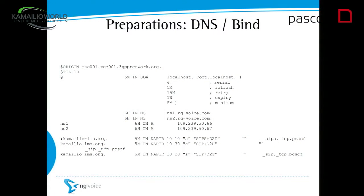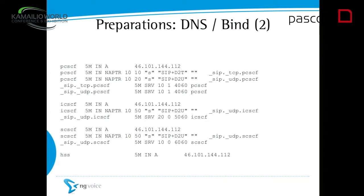So in the beginning, we need to set up DNS and BIND. And we need all kinds of proxy CSCF, NAPTR records. We need SRV records quite a lot, because we want to have, for example, in our lab setup, two different interrogating CSCFs, which are basically selected based on round robin. We actually use DNS for all kinds of load balancing, failover, stuff like that. If you have a mobile network, then the proxy CSCF is given to you by the network attach. So it's really like DHCP. You get this proxy CSCF assigned during the network attach.